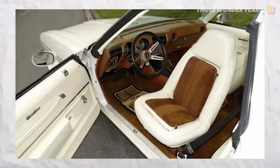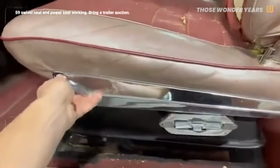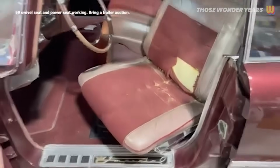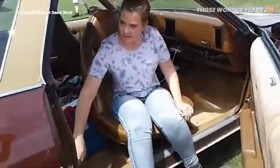One of the early adopters of swivel seats was General Motors, which offered them in models like the Chevrolet Monte Carlo and the Oldsmobile Cutlass. These seats were typically controlled by a lever or a simple push button, making them user-friendly and intuitive. For families, swivel seats added a layer of practicality, making it easier to manage car seats and help children in and out of the car.